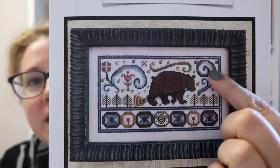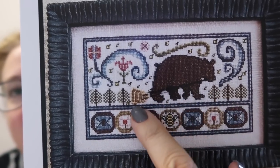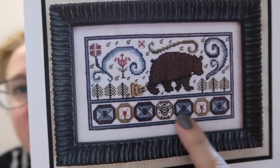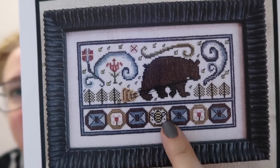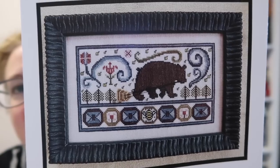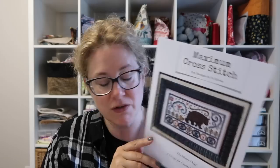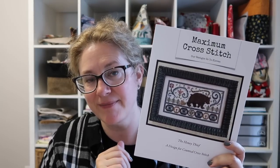These little tiny bees all over the place. The pulling of the beehive. The bear is lovely. The border at the bottom is just pretty. The little bee in the center. The flowers. It's perfect. And it's not very big. So, I'm kind of digging the smaller charts lately. So I started it, and it's so fun. So here is my start for the honey thief.